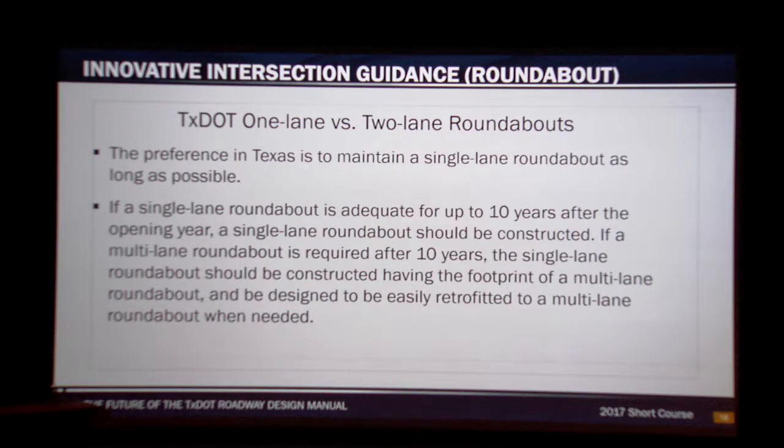Having said that, the preference in Texas is going to be to maintain a single-lane roundabout as long as possible. If a single-lane roundabout is adequate for up to 10 years after the opening year, a single-lane roundabout should be constructed. If a multi-lane roundabout is required after 10 years, the single-lane roundabout should be constructed, having the footprint of a multi-lane roundabout and be designed to be easily retrofitted to a multi-lane roundabout when needed.